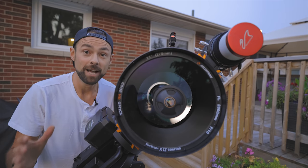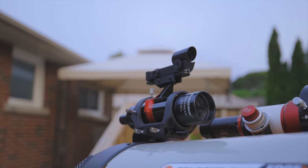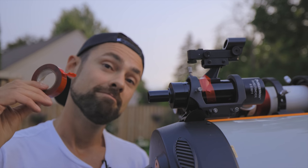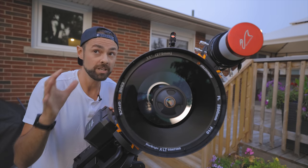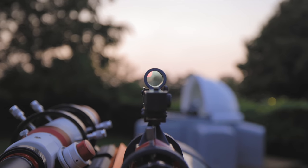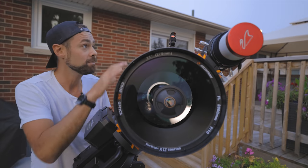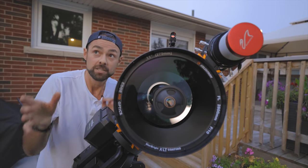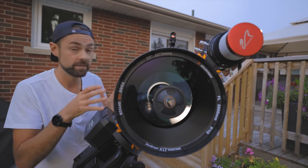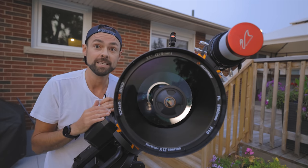I actually do have a red dot finder. I had one in the garage. I have never used it, or maybe once, but it's right here on top of the finder scope. I taped it, which put it pretty well calibrated in line with the focal plane of my primary telescope, so really got lucky there. It's not perfect, but I will be able to use that red dot finder to find the ISS wide field and then hope that it's within the field of view that my camera sees as well. So we'll see how that goes, but got lucky there.